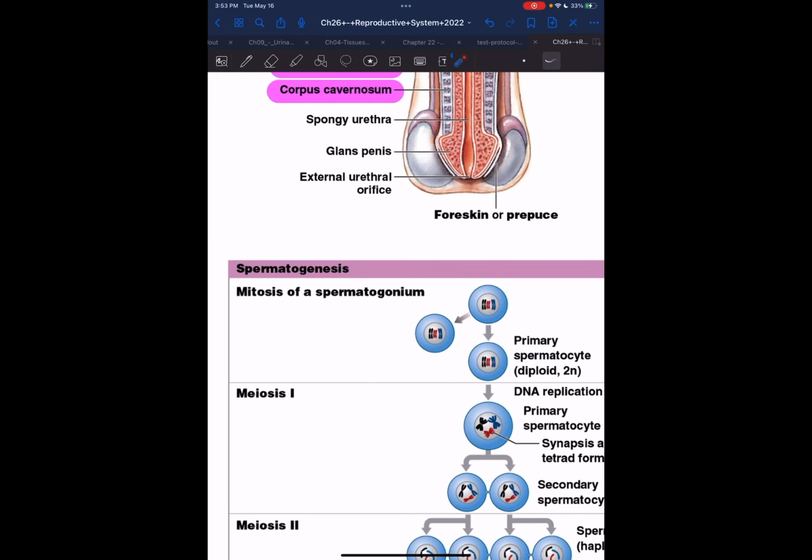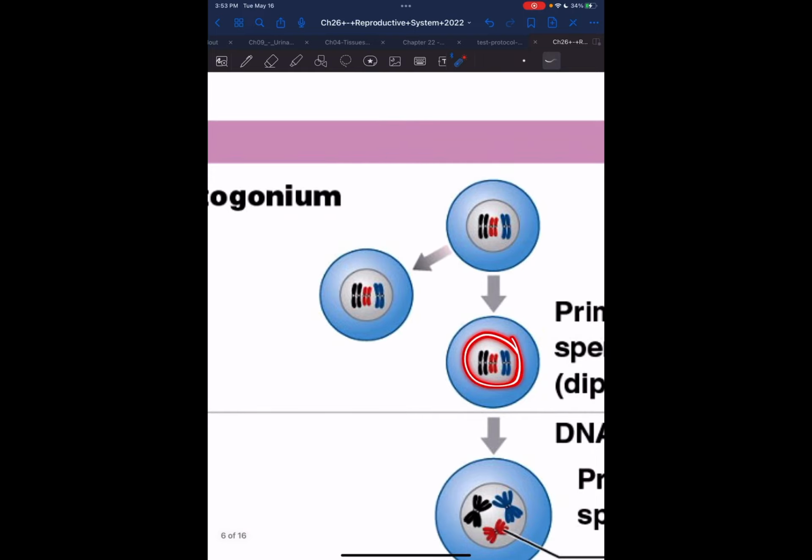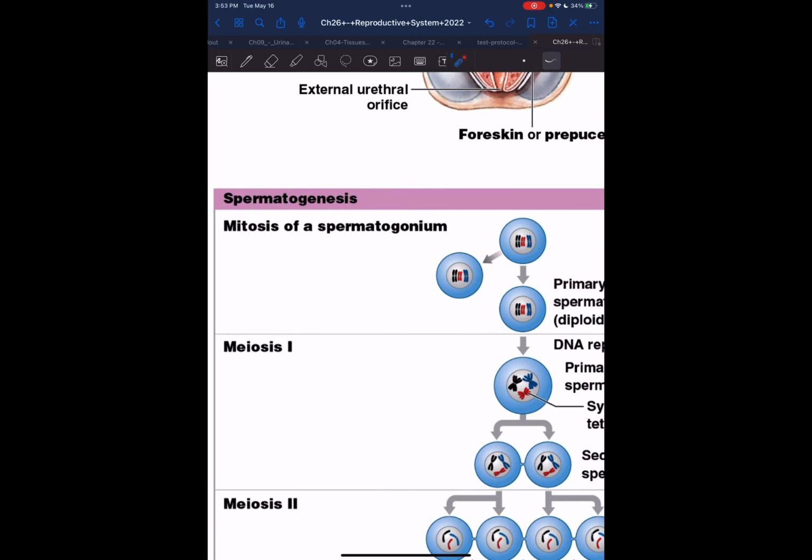So it really means making a copy. This makes an exact copy. You can even look at the chromosomes of the DNA organization: black, red, blue, a double there, a double here, double there, of all the same exact colors. They are identical clones. That's what mitosis is for every single cell in your body.